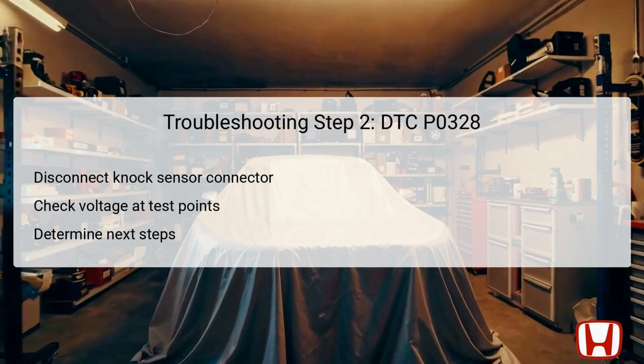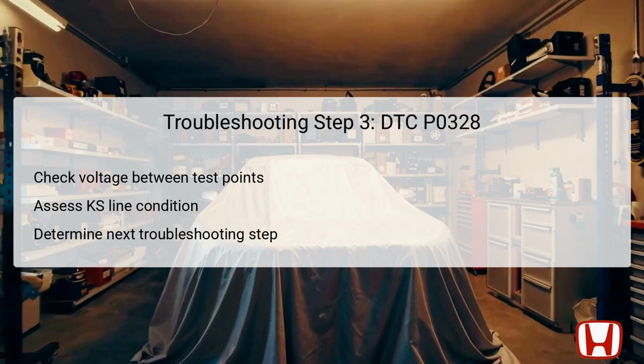Conversely, if the voltage is not what is expected, the next step involves checking the sensor line to the PCM for further issues. In step 3, you continue measuring the voltage while keeping the knock sensor 2P connector disconnected, as voltage measurements are critical for diagnosis.